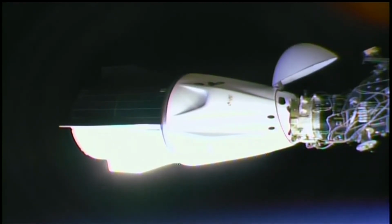You are seeing live views of the Dragon Endeavour spacecraft as it's docked to the International Space Station. It docked just under an hour ago at 1:28 a.m. Central, 2:28 a.m. Eastern Time. Crew 8 is currently aboard the Dragon Endeavour, preparing for a hatch opening a short time from now to join the Expedition 70 crew currently aboard the International Space Station.